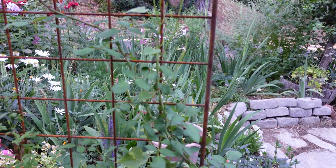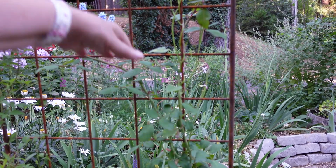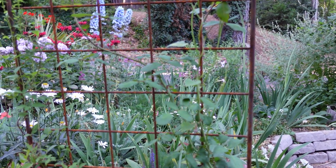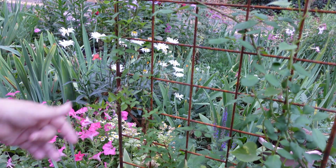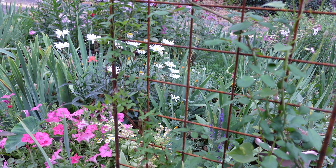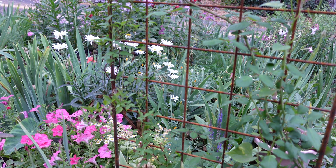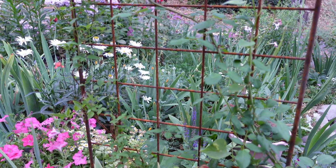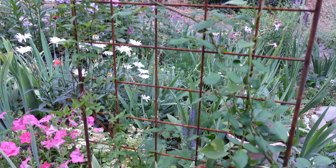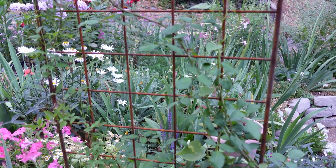So my Albertine rose, you can see it's already growing very healthily. It's already taller than me on the arbor. And then this clematis is doing beautifully. I almost lost it. I don't know why, it looked like it was going to die. And then I gave it an extra drip on the irrigation. So maybe it just wasn't getting enough water when it was really hot. So I don't know. Let's go back up.